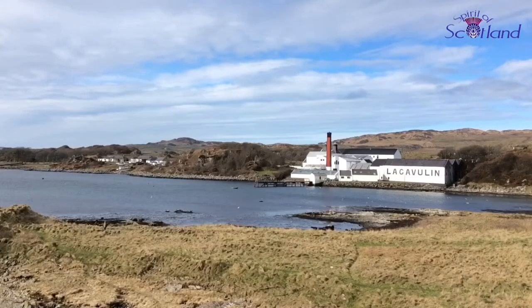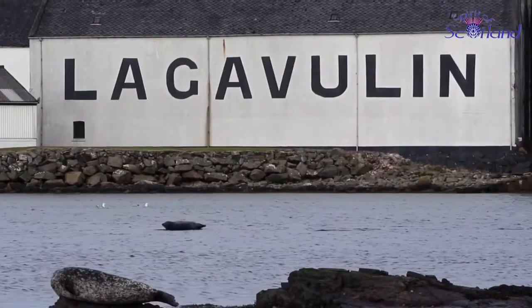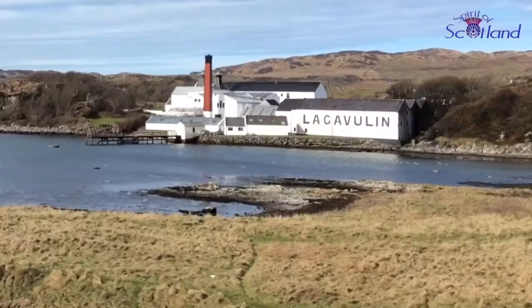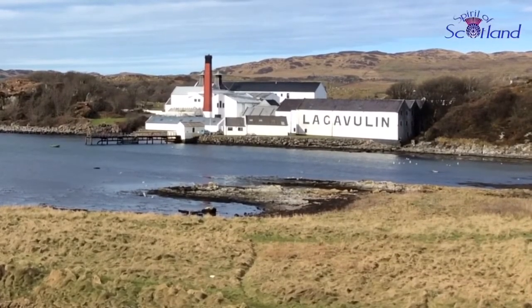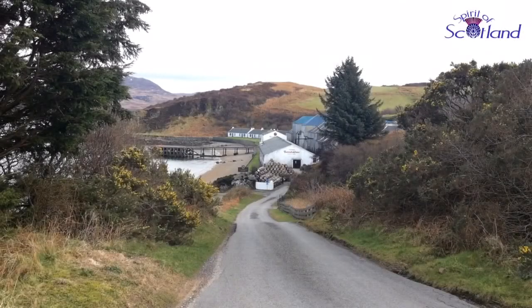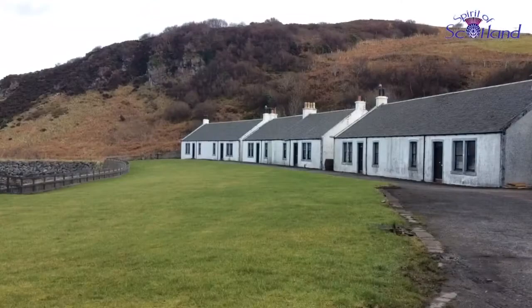Lagavulin is one of the southeastern distilleries, situated on the shore of Lagavulin Bay where Dunyvaig Castle stands. And then there is Bunnahabhain, which is my favourite of the Islay distilleries. So I took a bit of time to look around the grounds and get a sense of the place.